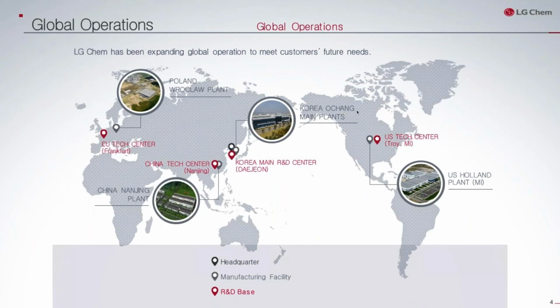So LG Chem is a global company, and we manufacture globally. We are well prepared for supporting the market. We manufacture domestically, and we're building out our Nanjing plant as we speak. And what this tells you is that we are preparing ourselves to support the supply demands for lithium-ion batteries. And again, we're well aligned to be a good, reliable partner should you decide to take storage into your product offerings.